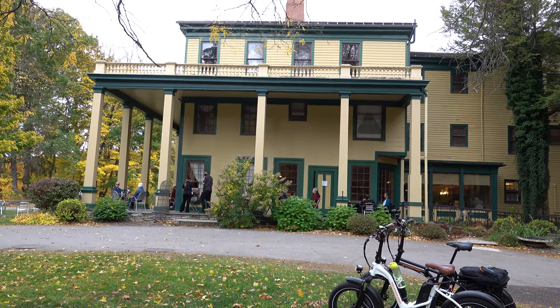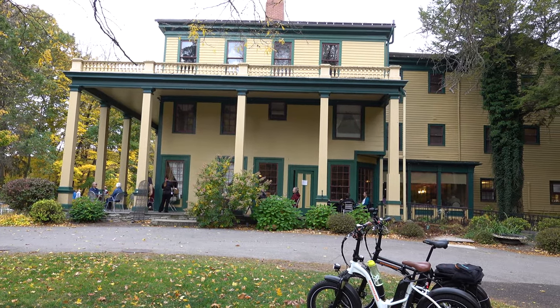There's also a nice restaurant called the Glen Iris Inn. We've never eaten there, but it seemed very busy today. And there's also a museum here, so there's a lot to do. A lot of scenic overlooks. There's just a lot of stuff you can do while you're here. And there are a lot of nice hiking trails you could take advantage of. I think there's something like 20 different marked trails throughout the park.